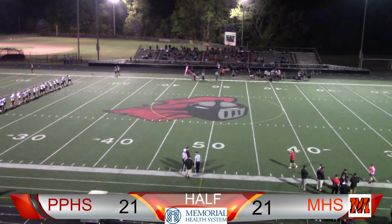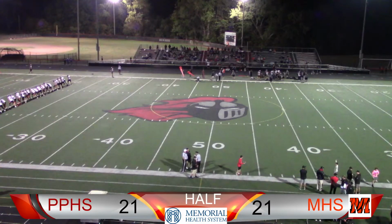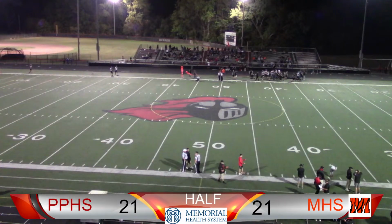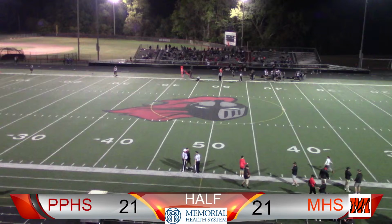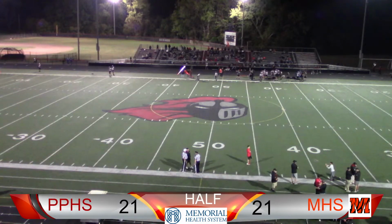Visit mhsystem.org/Mayo. 2 teams out here stretching it out. Get ready for the second half. Aaron Cassidy, Bill Parks, Point Pleasant, Brett Treadway on the video tonight. We do apologize. Video was probably a little choppy for most people tonight. Wi-Fi very spotty here at Point Pleasant.